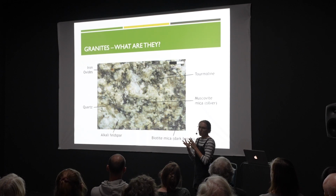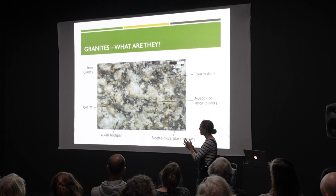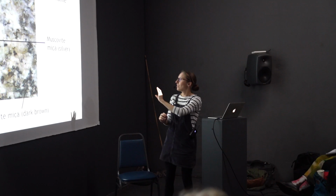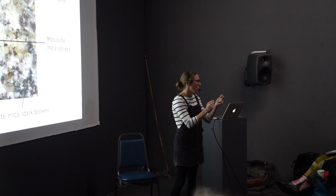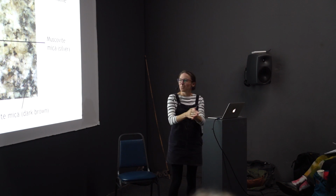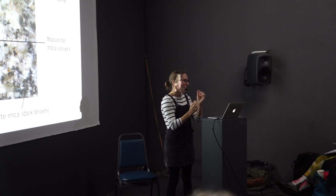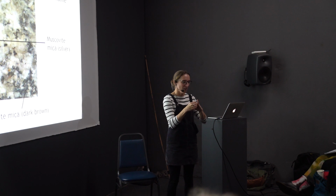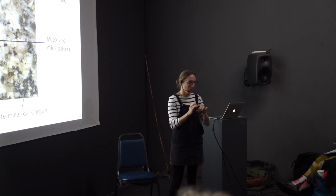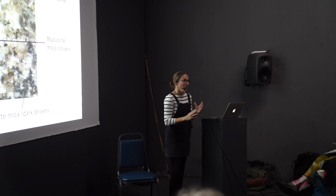But then we have other minerals as well, and in Cornwall what makes our granites really special is that we have our micas. So we have biotite micas, we have muscovite micas. These are the things, if you go to Porthcurno, they kind of stick to you. They're like the glitter, stick to you. And we also have lots of tourmaline, so the black needles you see. And I'll talk a bit more about Megiliggar in a minute, because we have green tourmalines, for example. This is our general definition of a granite.